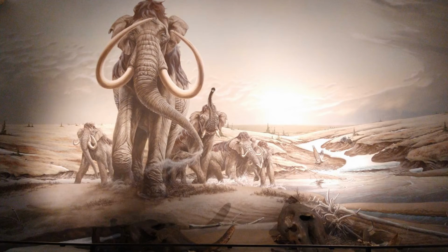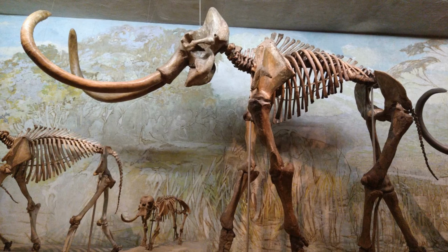One of the first things that you see when you walk into the museum, obviously besides the front desk, is this giant first room just full of mammoth fossils. The wall at the back is a mural of mammoths walking, and there's this really big one up front that's supposed to be Archie. And as you look around the room, there's one specifically very large mammoth fossil that is Archie.